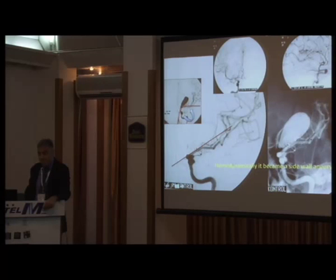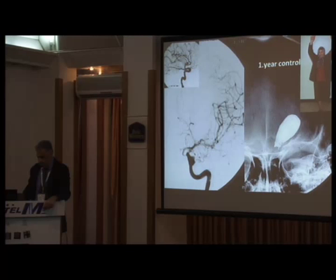This aneurysm turned out to be a sidewall aneurysm. And look at the healing reactions. The left anterior cerebral artery is healing from the right side. Do you think it will recur? No. And we are still following this case. 15 years have passed and it is still in good shape. This is the first year follow-up.